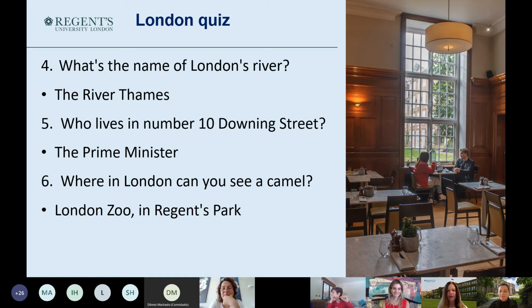Downing Street, the Queen. The Queen lives in Buckingham Palace. Downing Street is the Prime Minister. Okay.